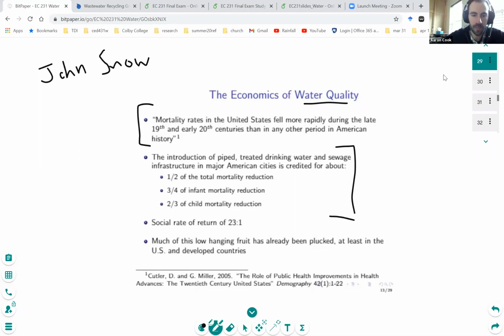There's a study from 2005 that tried to estimate some of these things. Cutler and Miller estimate that those investments, those water treatment and sewage management systems, account for about half of the total mortality reduction that occurred over that time period, about 3/4 of the infant mortality reduction, and about 2/3 of the reduction in mortality for children between, say, the ages of 1 and 5. And this was just an enormous human development, an enormous social development that allowed people to start living longer and not dying very young because of waterborne disease.